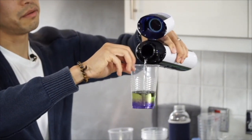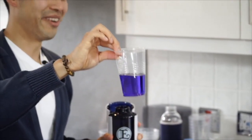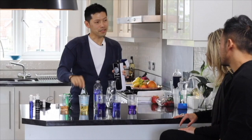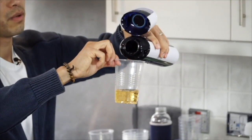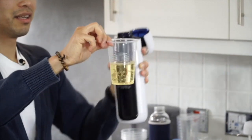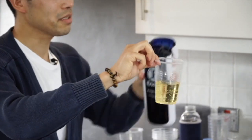Let's see if we can really make it smart now. Now that's what I call smart water, right? Okay. Now don't blink with this next one. This is very interesting. It's sparkling gassy water. What happens when we put Kangen water inside? Wow. I'm not a magician, am I? So that was not a magic show. Let's see that again.